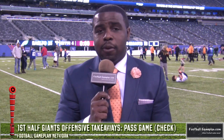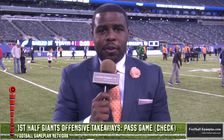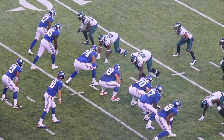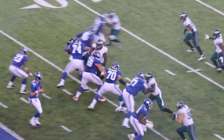Looking at first down in this ball game, Giants offense in the first half, I thought they came out with a great game plan. They spread the field, which neutralized the pressure coming from the Philadelphia Eagles. They couldn't get downhill like they have normally done over the course of 3 to 4 weeks. They had to be patient, and when you spread the field versus an aggressive style defense, it's easier for the quarterback to find where the pressure is coming from. It's easier for these offensive linemen to pick it up, and that's why we saw Eli Manning go deep down the field early on in this ball game.